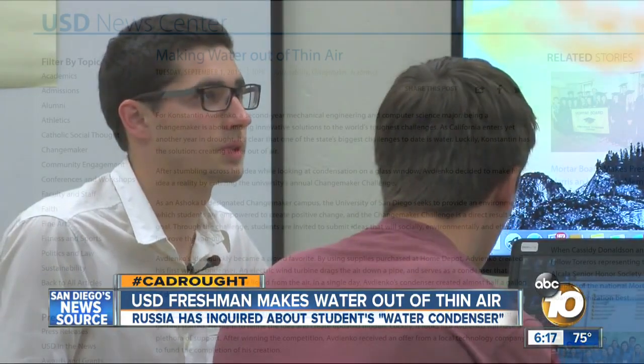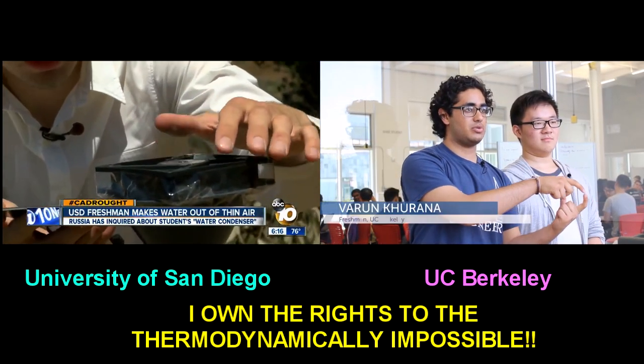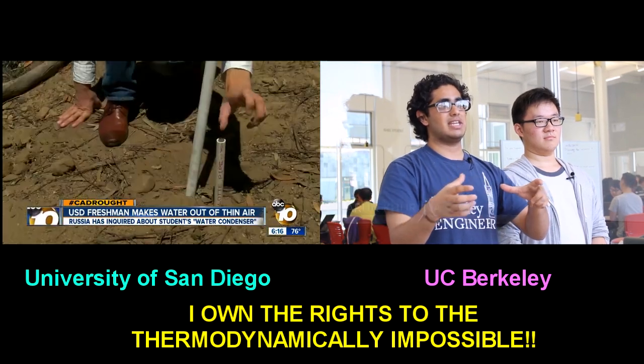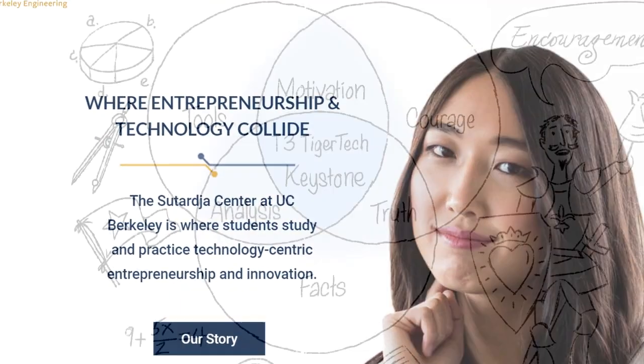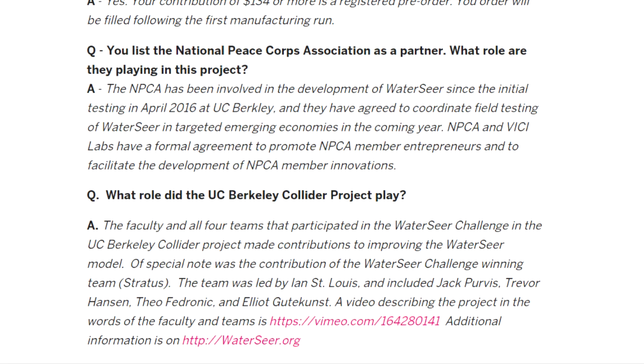And believe it or not, I mean, you just tear your nails out at this sort of thing. The guy won a prize for an idea that is fundamentally flawed, and it's trivial to show that it's fundamentally flawed. Personally, I would love nothing more than a slap fight of these two locked in this battle of intellectual property rights over something that is thermodynamically a non-starter. In the meanwhile, it's going to be interesting to see the response from Berkeley, Tiger Tech, Viki Labs, and the National Peace Corps.